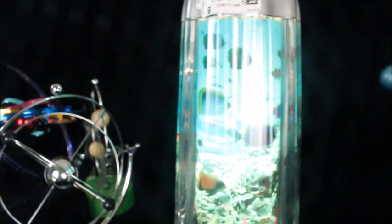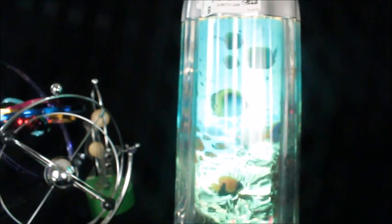Okay, I basically got it off. Let me plug it in. It's a Rabbit Tanaka fish motion lamp. Nothing too crazy.